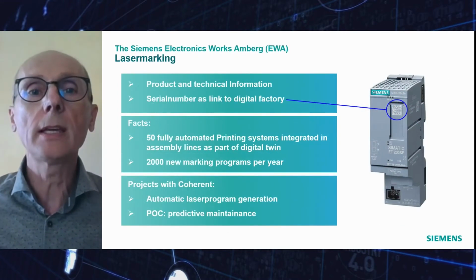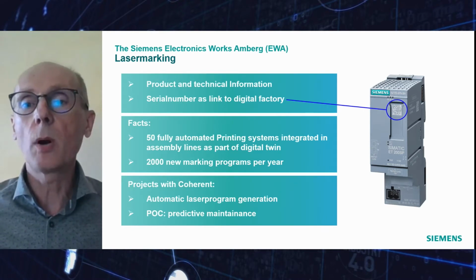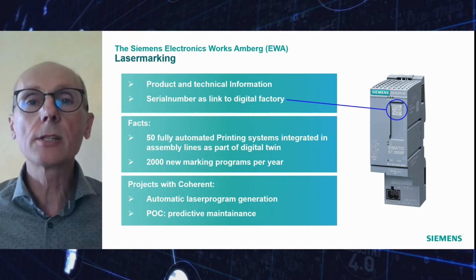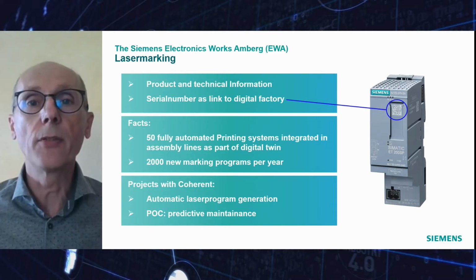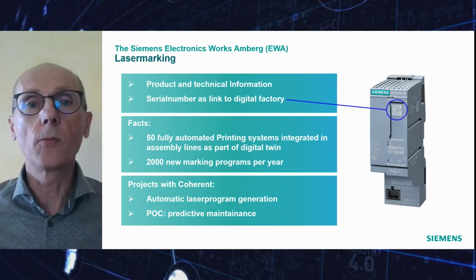Yes, laser marking in EWA. What are we marking? We mark our devices and especially the product and technical information which the user needs to use our devices. And what's very important is a serial number. This is a unique number which makes each device a unique device. And this is also the very important link to our digital factory.